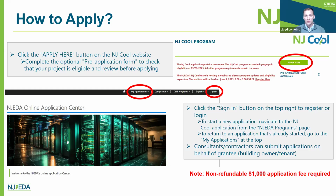It's important to note because there is a $1,000 non-refundable application fee for submitting your full application. So we encourage that you submit the pre-application form to ask any questions to us prior to that submission. But once you complete that, you will go ahead and click the apply here button. You can click login on that and register a new account, or you can log into your existing account and then navigate to the NJCOOL application.